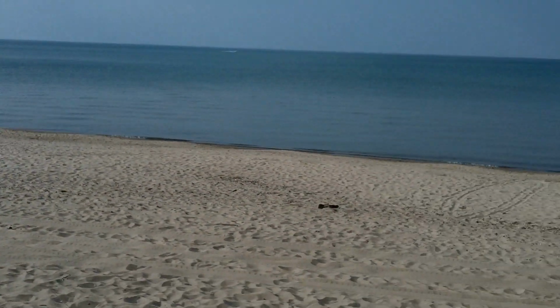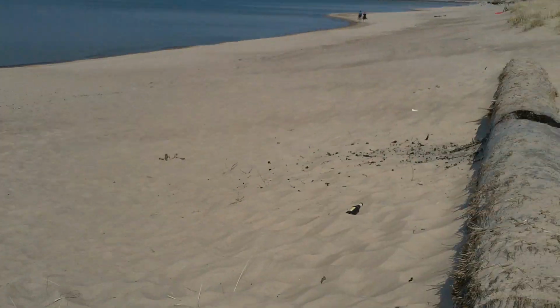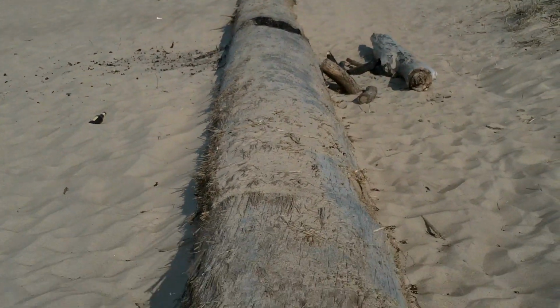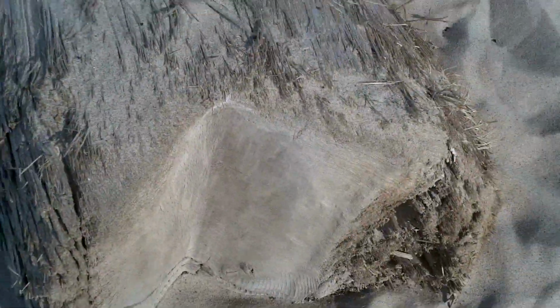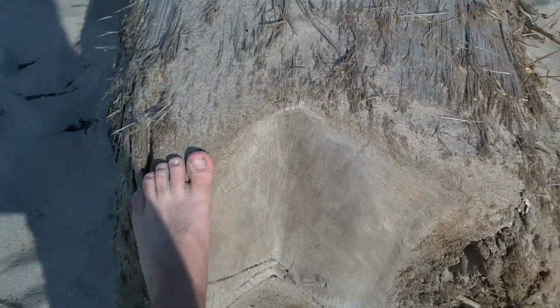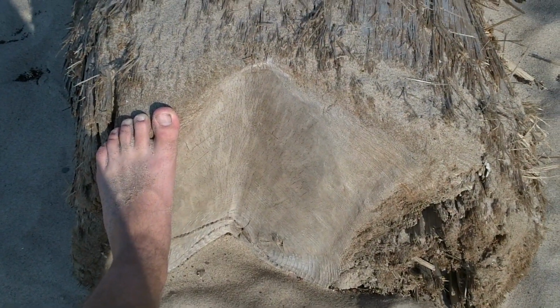Out here on the beach on this beautiful March day, looking at this massive thing. You can see the end of it has been notched out, and there's my foot compared to the end of this thing.